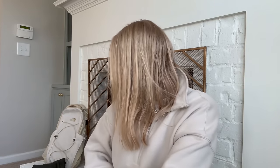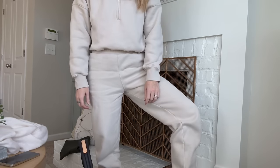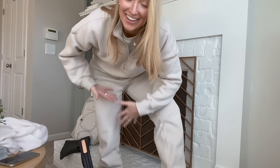So that'll be nice. Here's a better look at my outfit. Going very, okay, wow. What am I doing? Like, what was that? That was awkward. Okay.